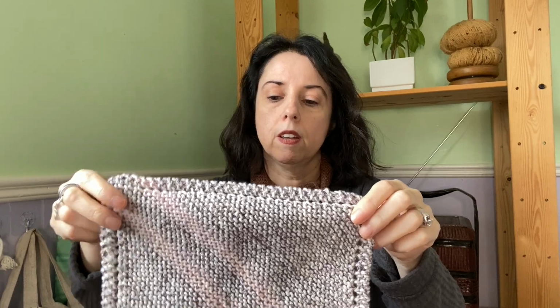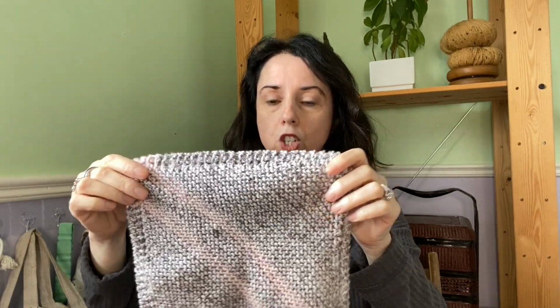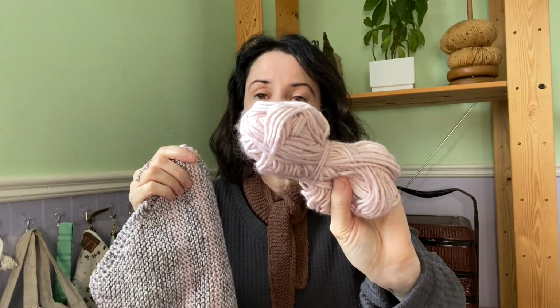I used a 4mm and I could have gone up to a 5. I think it would have been more comfortable on my hands. Cotton is a little bit hard on your hands, but it made a beautiful, squishy, kind of dense dishcloth. And then I just found some pink, and I just made a few stripes. So this is my February one, and I haven't started my March one.